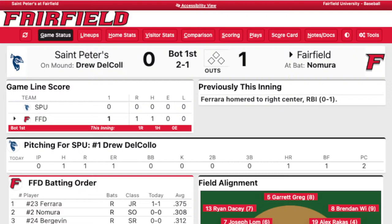While there's a meeting on the mound, warming up in St. Peter's bullpen is number 32, the freshman Lyndon Rayburn. We'll see if Del Colo can continue. Rayburn will probably be coming into this game. Maybe it is more serious than we know. We didn't see any immediate pain or reaction from Del Colo, but this might be the end of his day here, facing only one batter.